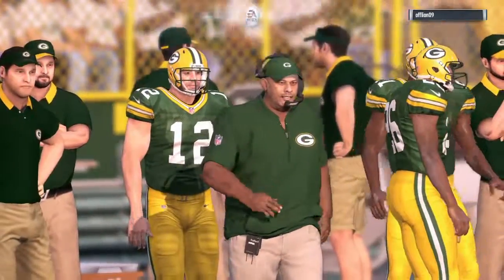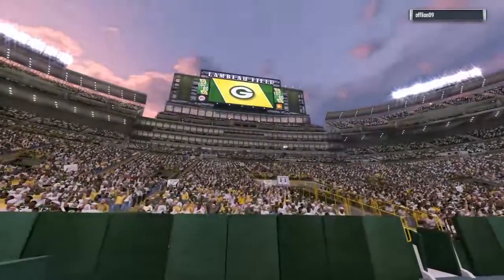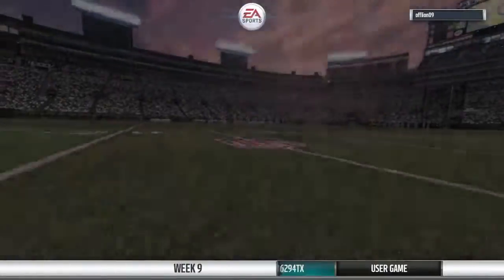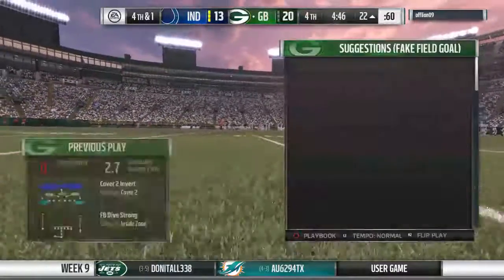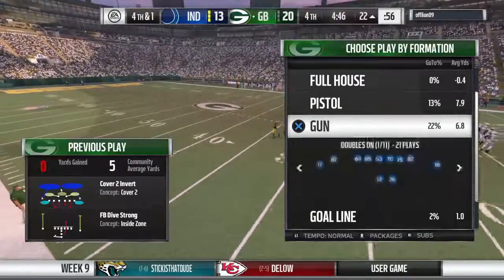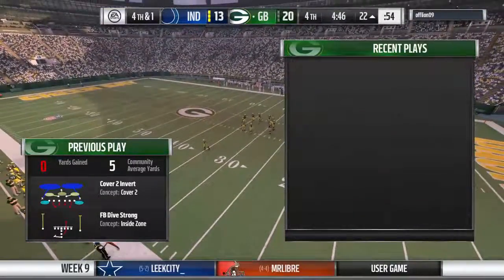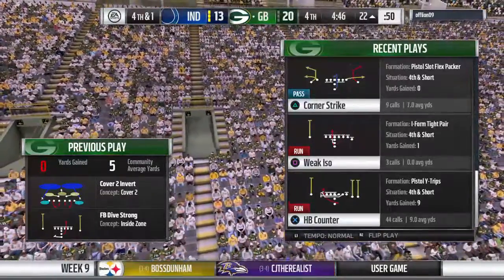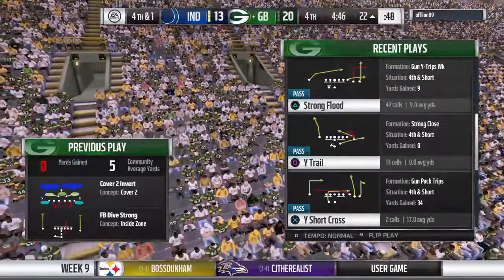Now whistles come in. We're going to get a timeout here by the offense. That's going to leave them with just 1 remaining here in this 4th quarter. Well, he challenged the play. It did not pay off. And that means he lost a timeout in that challenge.